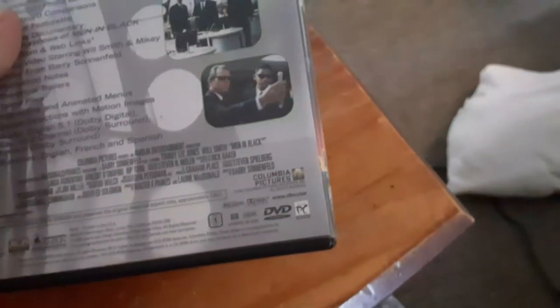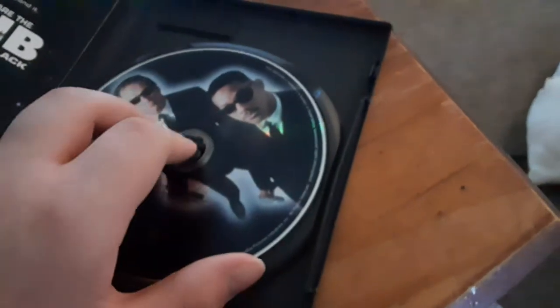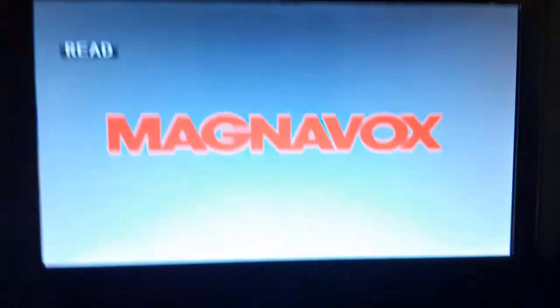Now next is Men in Black, which has the Columbia TriStar Home Video logo, even though I'm at Columbia TriStar DVD, and it's rated PG-13. Sorry, I'm going to have to edit this video. Alright, I got the disc out. And now I'm going to show you the Columbia TriStar DVD logo.